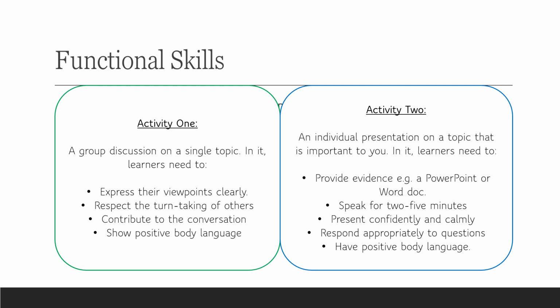And the final one, have positive body language. Just the same as activity 1 really. If you're standing up at the front of your class to present, you need to make sure that you're facing the people you're talking to. Don't look directly at one person. Spend a few seconds looking around the room, make a little bit of eye contact. We don't really want to be staring at anyone in too much detail.